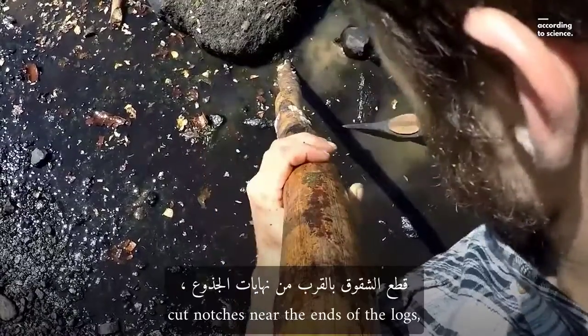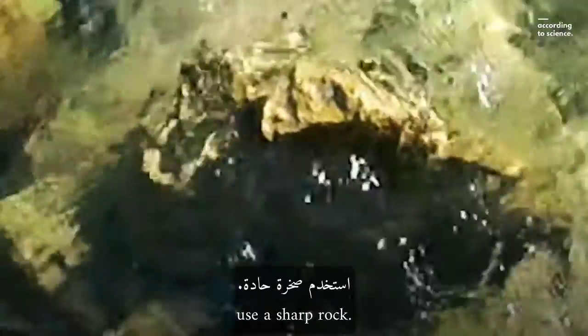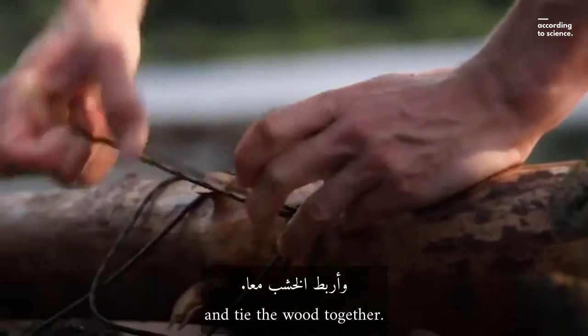If you have a knife, cut notches near the ends of the logs where the vines will be tied. If you don't have a knife, use a sharp rock. Weave the vines between the logs and tie the wood together.